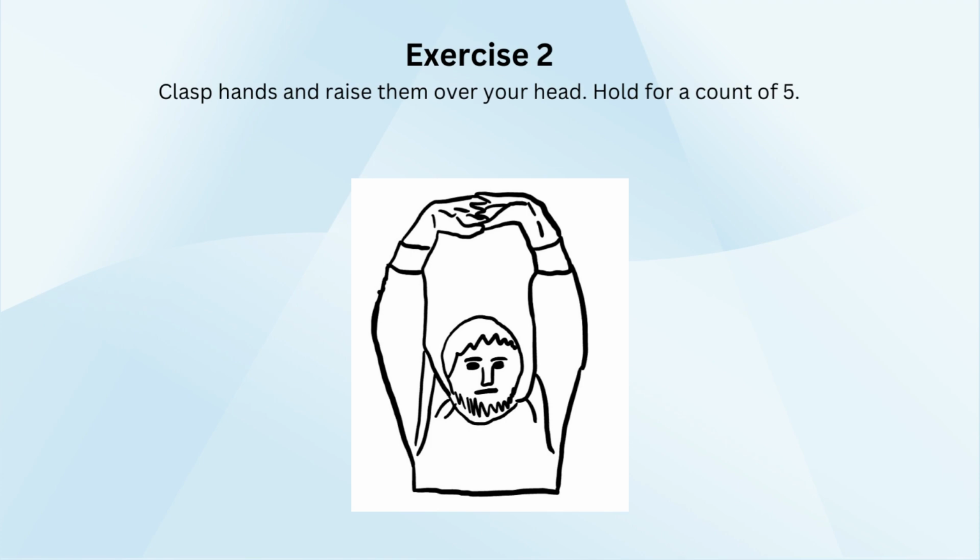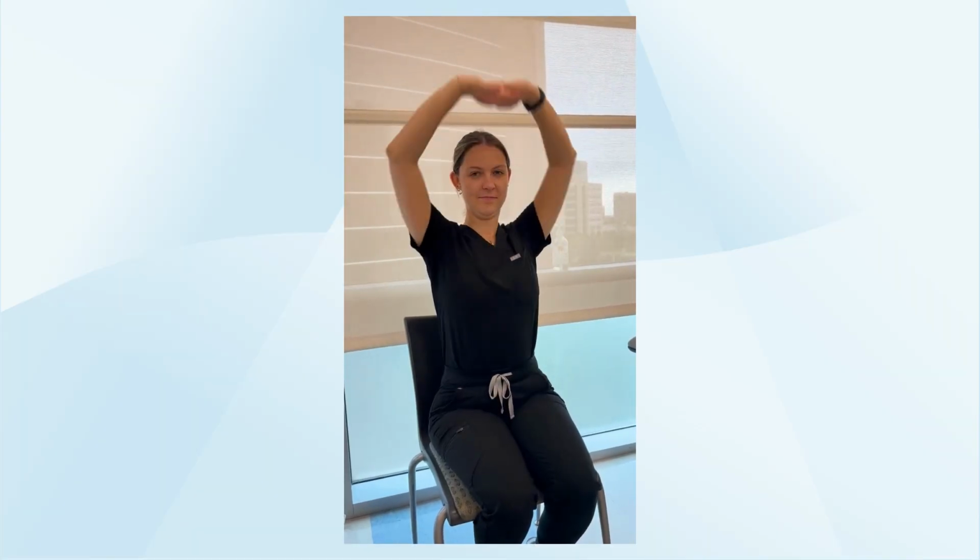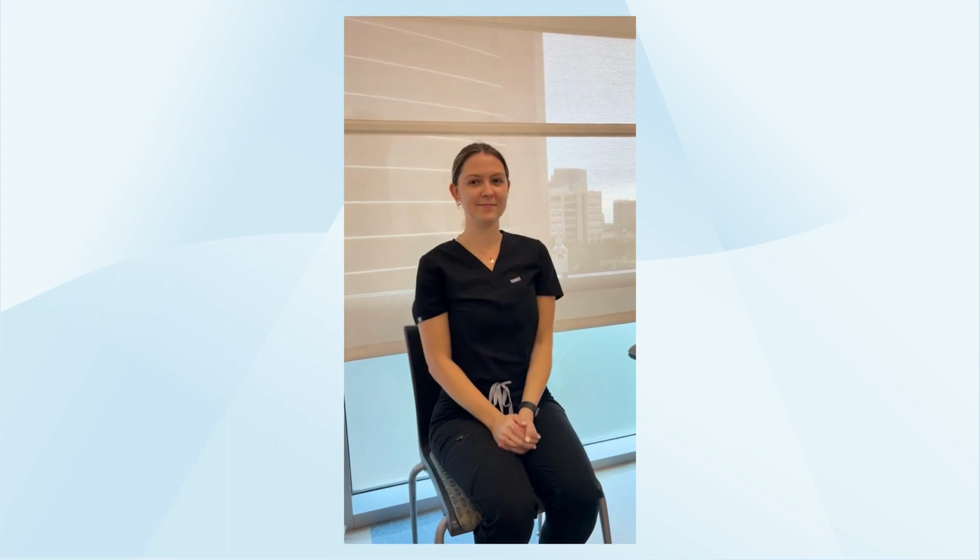Exercise 2 begins by clasping your hands together and then straightening up your arms to raise over your head. Hold this for a count of 5 seconds. You can see this movement here in this video.